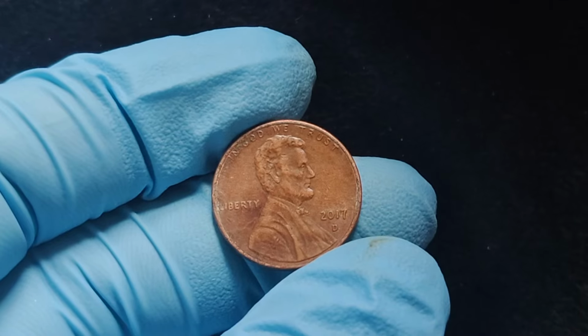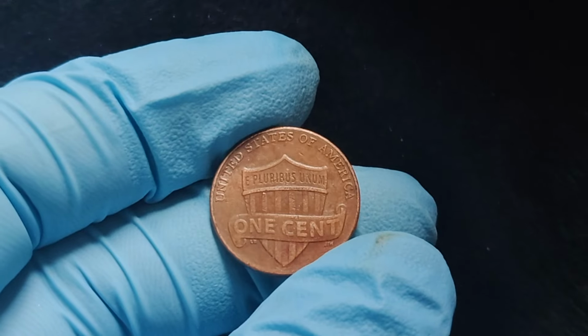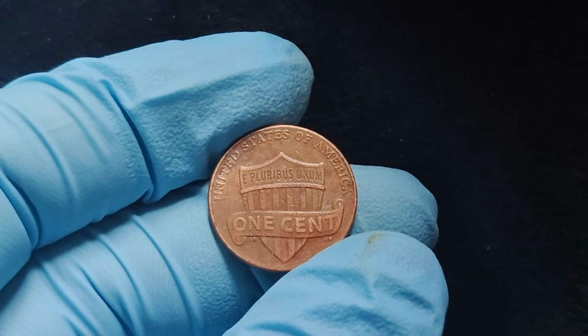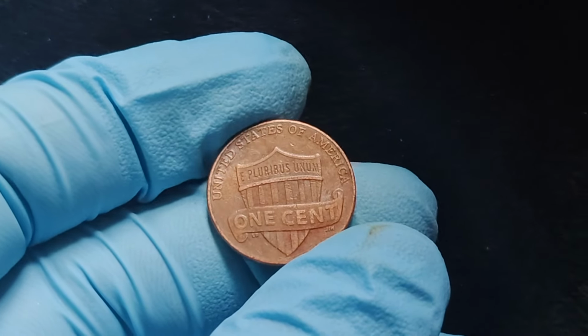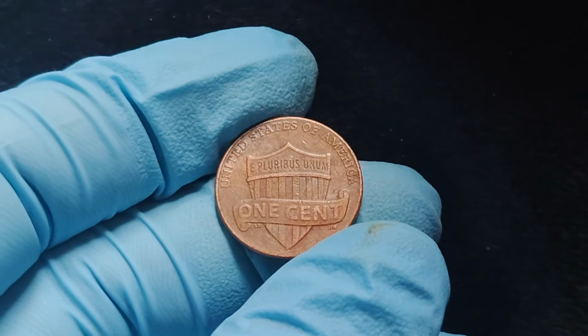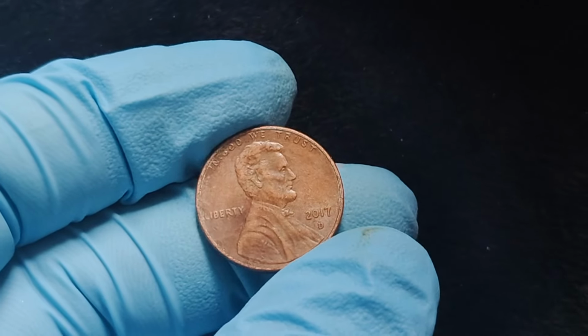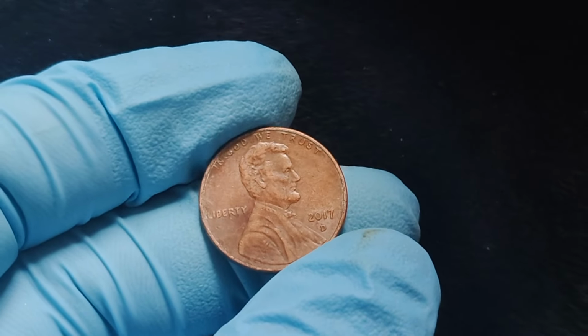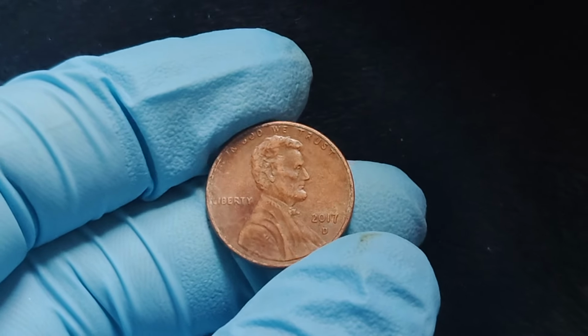So let's break it down. What's so special about the 2017 D Lincoln penny? It all starts with that little D mint mark. For those of you new to the coin world, the D stands for the Denver Mint, where this penny was produced. But here's the kicker: not every 2017 D penny is worth millions. In fact, most of them are worth exactly 1 cent.